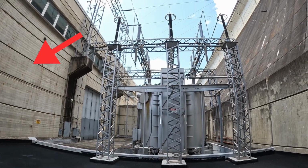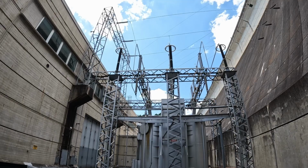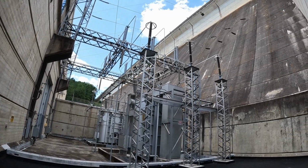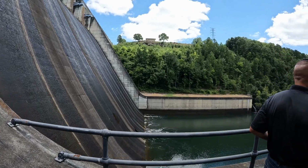Power is generated inside here, comes out, and then this is how you begin to transfer it to the switch yard. And that's what that hum is.